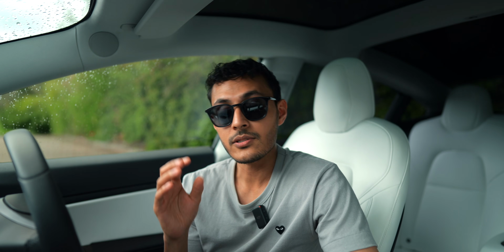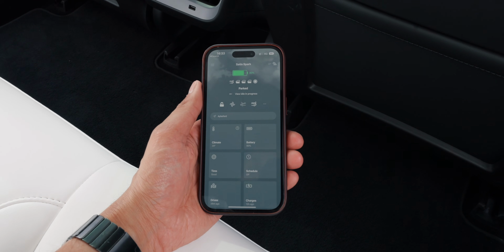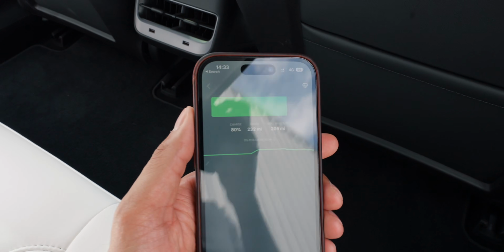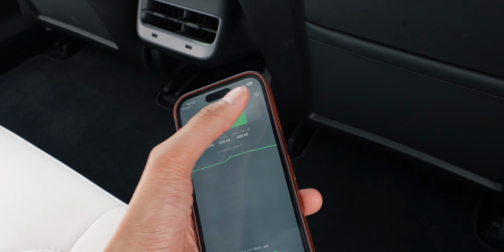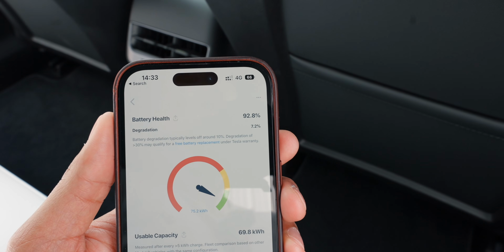Battery degradation. So after 3 years, 25,000 miles, people do ask, hey, what's your battery health like? How's the battery on your Tesla doing? So this is the app that I use to track sort of journeys and battery and stuff. It's called Tezzy, would highly recommend it. If we go into battery, we can see this sort of real world range, how much charge I have left. But then we can tap up here to see the battery degradation, and we can see it's currently at 7.2%.